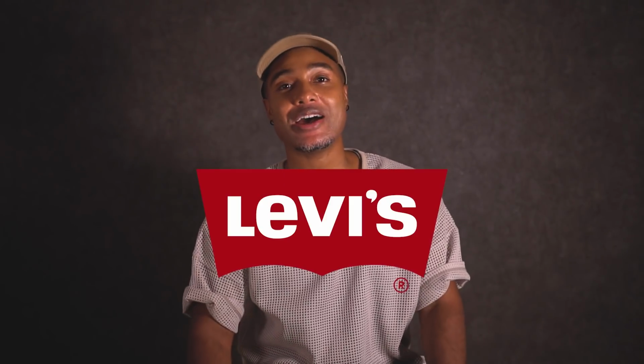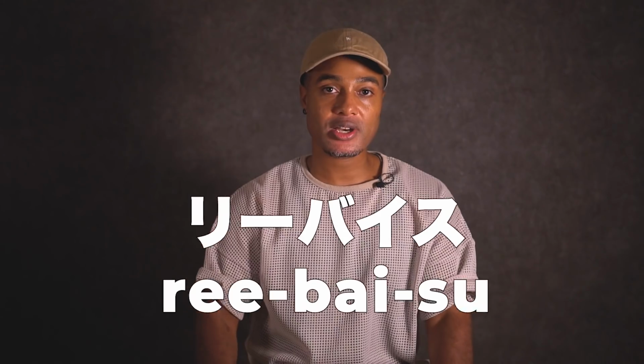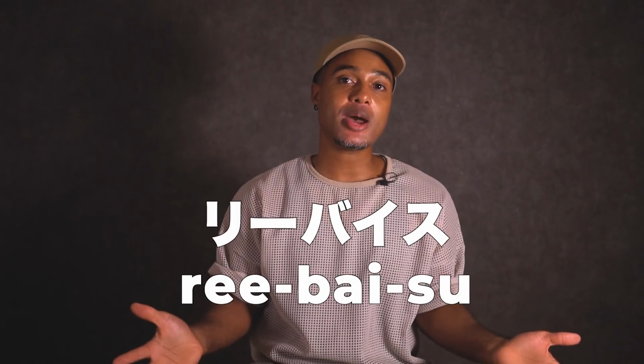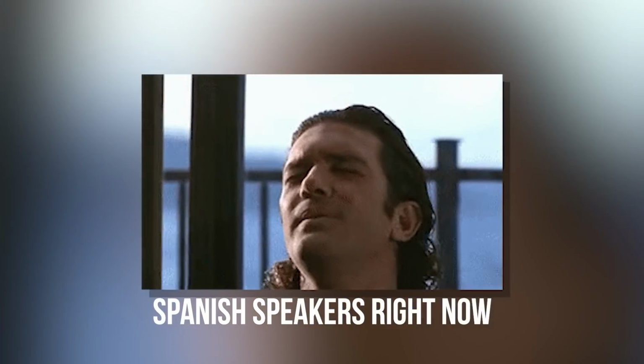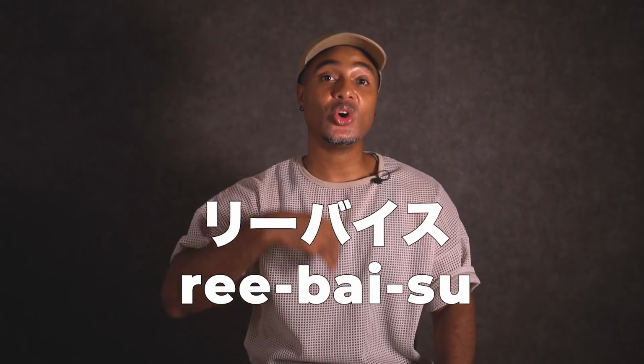Next up, we got another American brand, and that is Levi's. It is Levi's. What? The L sound is absent in the Japanese language, so it's replaced by an R-L-ish sound. This may be easier for Spanish speakers or any language that rolls R's. However, the roll in Japanese is not as pronounced. It's short and sweet. So Lee in Levi's turns into Ri.